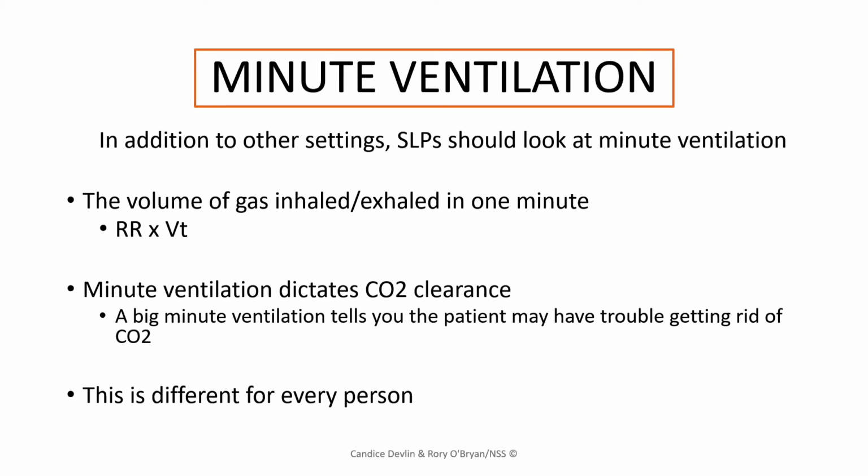Minute ventilation, as Thomas described, is the volume of gas that's inhaled and exhaled in 1 minute. That is your respiratory rate times your tidal volume. My minute ventilation right now is different than Thomas's or Rory's, because I am speaking, exerting myself a little more, probably taking different sized breaths depending on where I'm stopping when I speak, whereas Thomas is sitting at rest. He probably has a pretty even respiratory rate and consistent tidal volumes with each breath. So his minute ventilation would be different than mine, right?